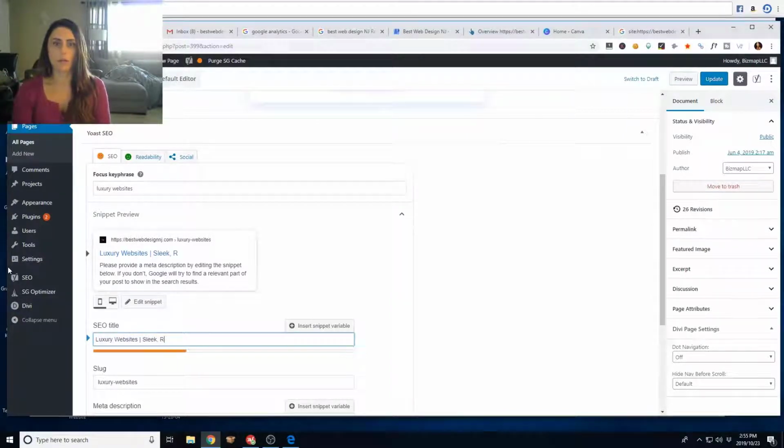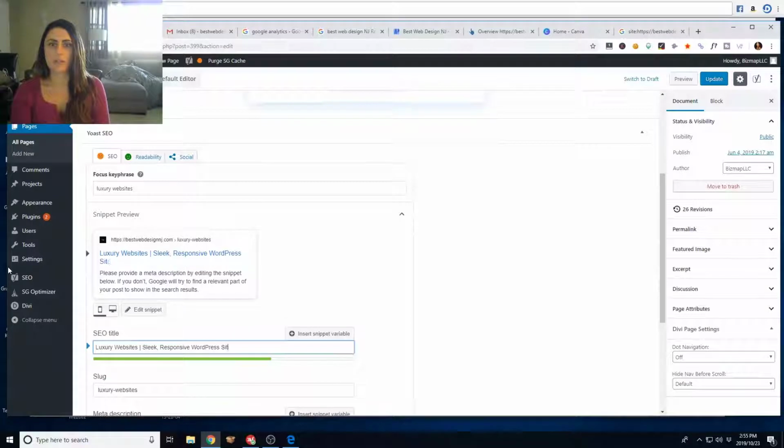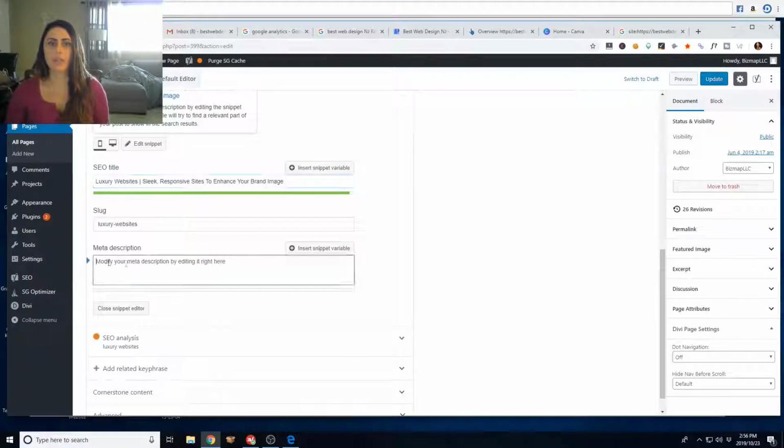Sleek, responsive WordPress sites. Sleek, responsive sites to enhance your brand's image. Sleek, responsive sites to enhance your brand image.